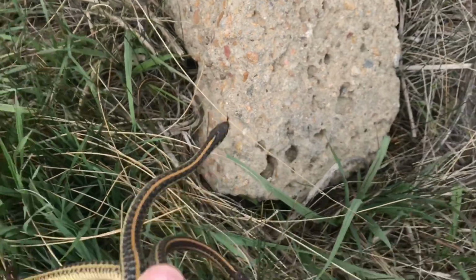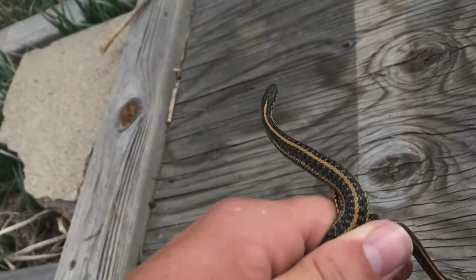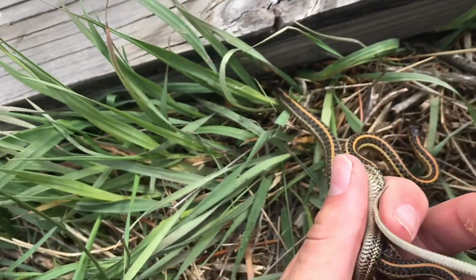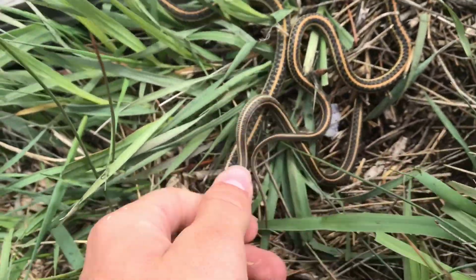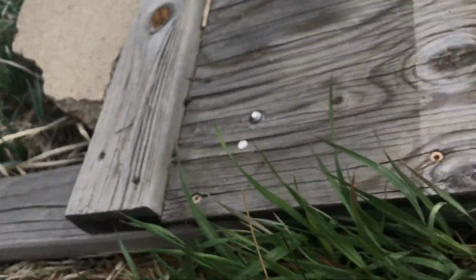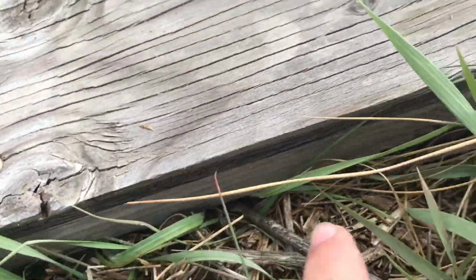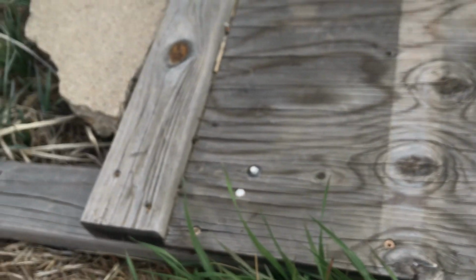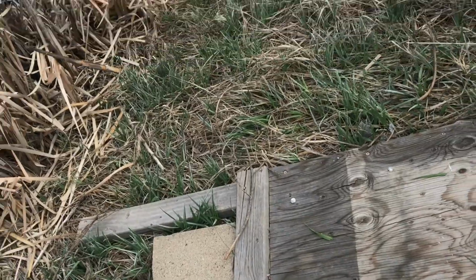Nice. And then I just flipped these three under this board that I set out here too, so that's nice. They're all just kind of chilling out underneath the board. I'm gonna let all three of these guys go. That guy just headed down there, I guess. And then the other two are just heading back underneath the board. So I'm not sure how many that is, but decent numbers, especially for the temps. But we're just gonna keep on looking.